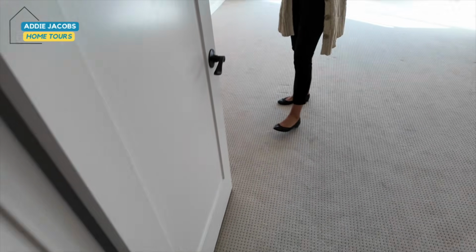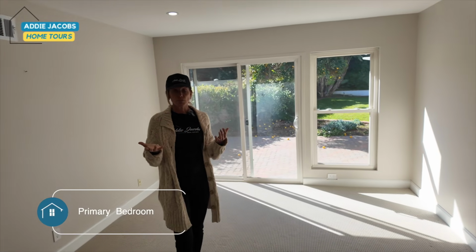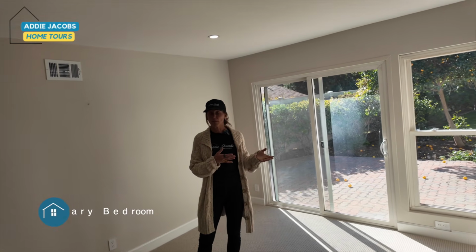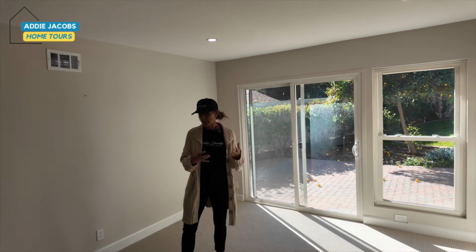So really great restaurants here. The beaches are gorgeous. We have a dog beach as well. We have A-rated schools throughout Del Mar. So a lot of people move up to the North County because of the school districts. Really great for kids and families.